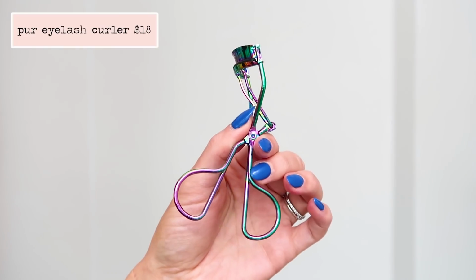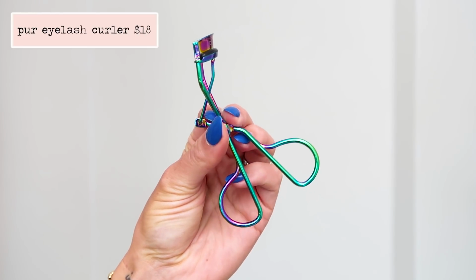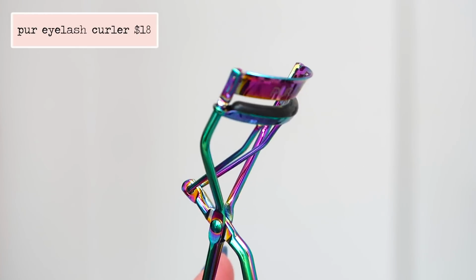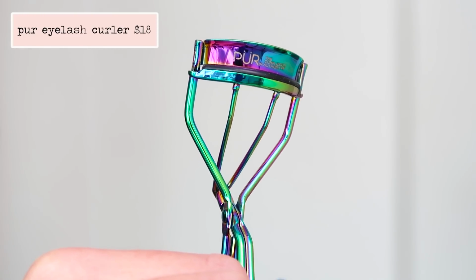Next up, let me open it. I got this pure holographic rainbow eyelash curler. I've been using the same eyelash curler for probably a year, I think. And I never really want to buy a new one unless it breaks. I just kind of buy the new little rubber things. But it's nice now to have a backup one, and this one's way prettier than mine.